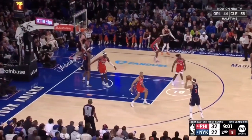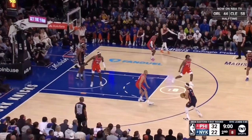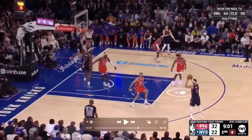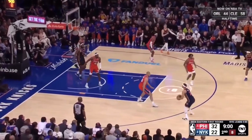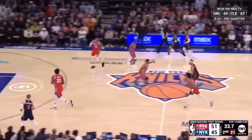And at the end of the season, teams were allowing Josh Hart to shoot. They were leaving him open, and he was not hitting those shots, and he had to get his confidence up and just keep shooting. And to do that in the playoffs is an amazing thing. And here he gets the pass and he faces up for 3. And this is when you know a guy is feeling himself.